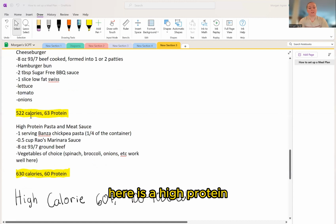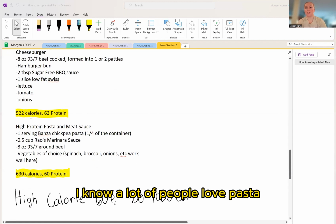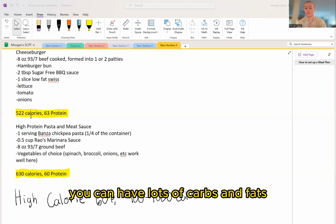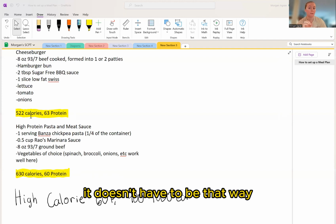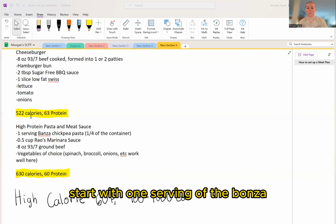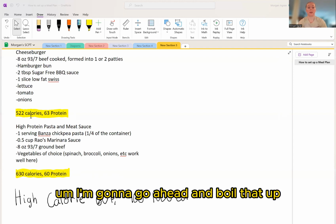Now, my third option here is a high protein pasta and meat sauce. I know a lot of people love pasta, and pasta gets demonized in the fitness world because you can have lots of carbs and fats. But if you make it yourself and are mindful of portions, it doesn't have to be that way. So what I like to do is start with 1 serving of the Banza chickpea pasta. That's about a quarter of the box. I'm going to go ahead and boil that up.